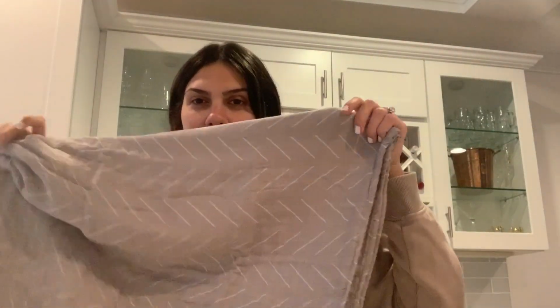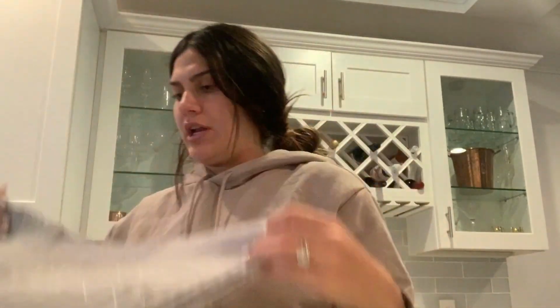The next thing I got was this really cute swaddle. It's like a bluish sage-ish green, but it's coming up really gray on camera, but it's more of a green tone. But I thought that this would be really cute potentially for an announcement photo with the white onesie. And then I have another one for the black.